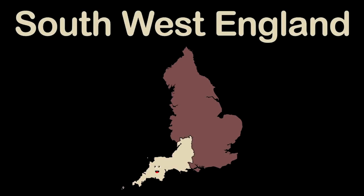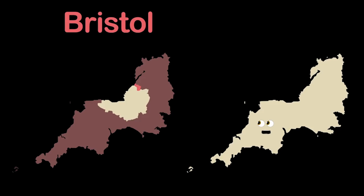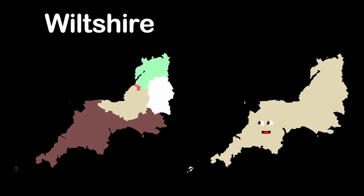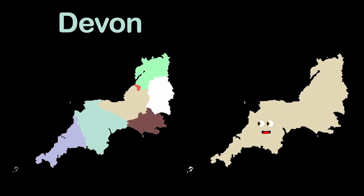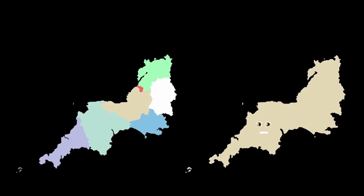I am Southwest England, located in the Southwest. I have a few counties, I'll name them, I hope you're impressed. This is Somerset, and here you see Bristol. Here is Gloucestershire, and Wiltshire set in full. And this is Cornwall, and here's Devon over there. The last county is Dorset, I'm glad I could share.